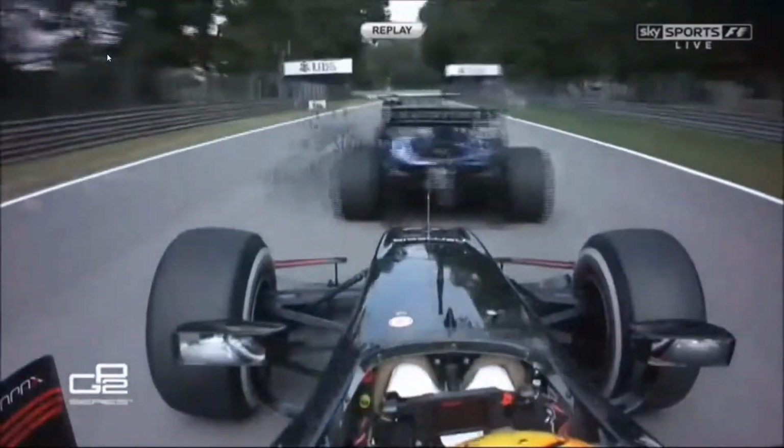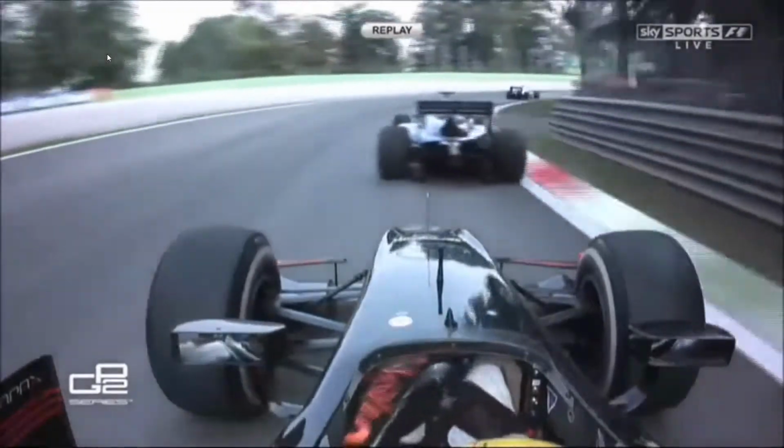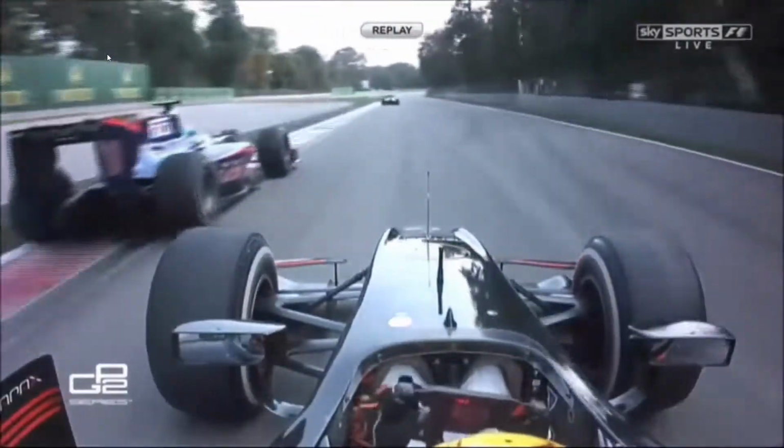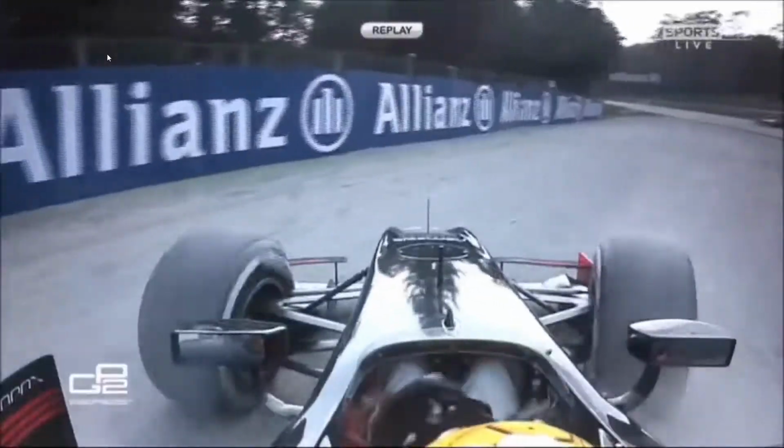So he got a great initial run out of the second chicane. That gave him the run in the Lesmo. Canamassas defending. And then down the inside, yeah, he's got enough of a claim to the corner. Oh, and Canamassas should have backed away at that point. Really did need to leave a little bit of room.